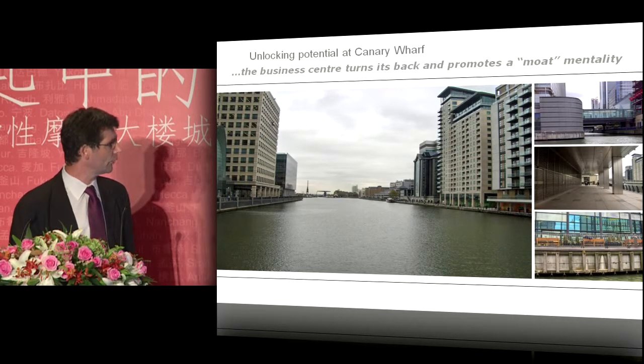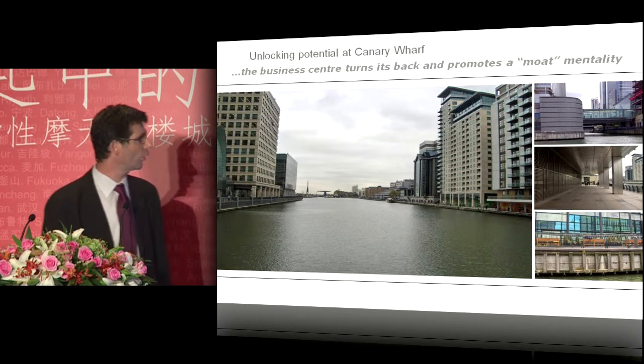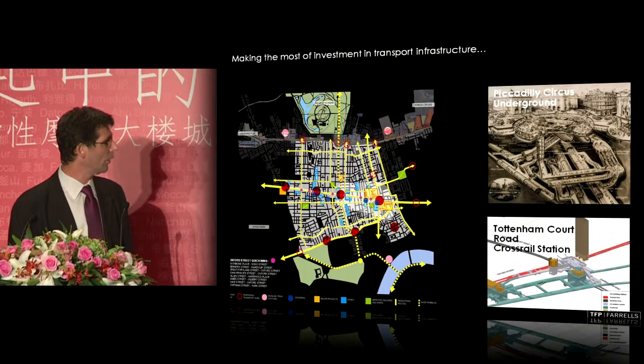Also, the development kind of turned its back to the hinterland. There's very nice waterways in the hinterland, Isle of Dogs. It has great opportunities, but Canary Wharf didn't really embrace them.